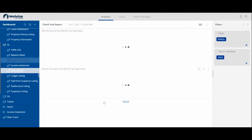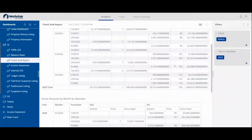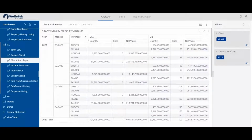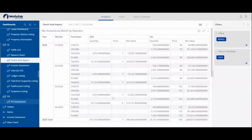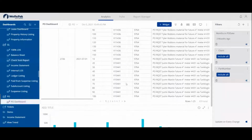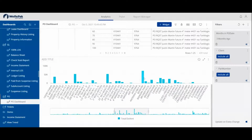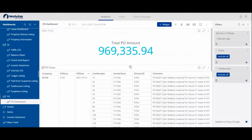Checkstep report is another one that we get lots of questions on. So you can do all your check history, Checkstep reporting. I can do it based on the product. So who the purchaser was, for example, what gas and oil was sold, what price it was at, things like that. And this was created through WPI. And then you can add in things like in this PO dashboard, total amounts, what my POs are. I can see the graph by the sub account, which PO's got a sub account if you're using a PO, but this can be done really on anything.